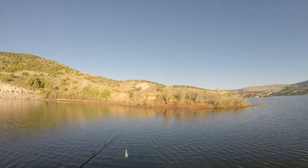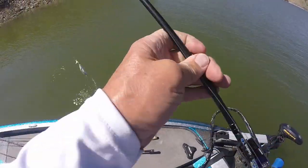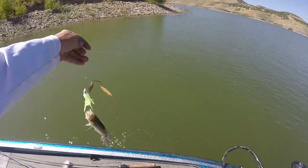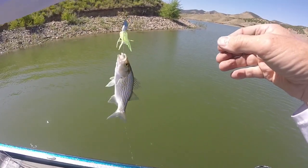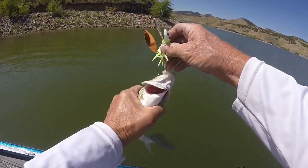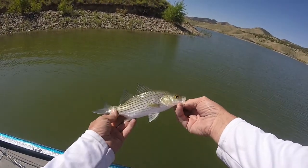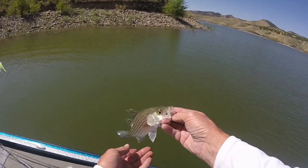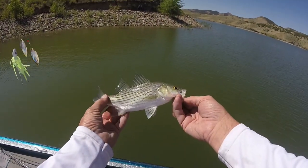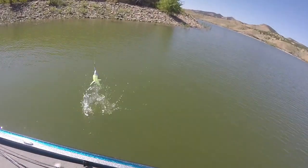Starting with a spinnerbait just for fun, just to see if there's anything chasing, and we'll just have to see what happens. Oh, right at the boat. Well, finally got a little wiper on camera. These are the ones that have been chasing me and following me all morning long. Finally had enough courage to come and take. So, nice little 9-inch wiper. Be ready for the next time.